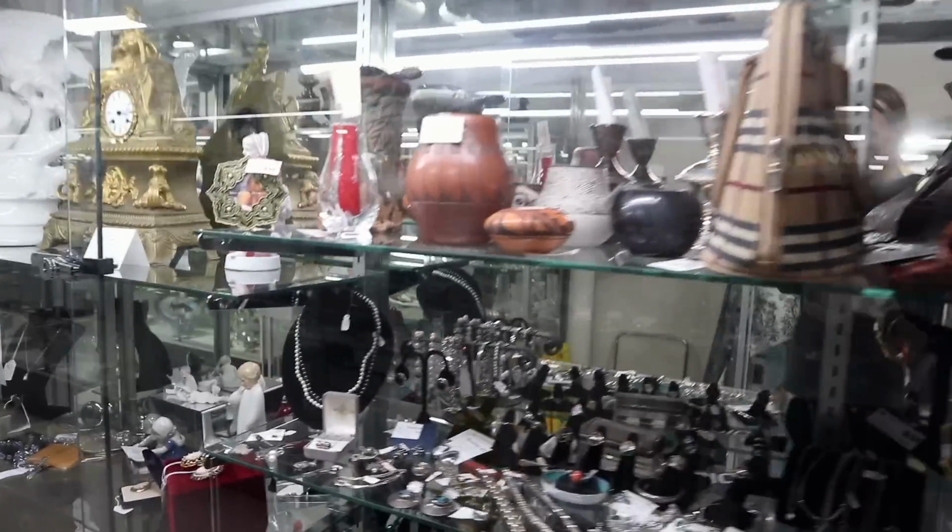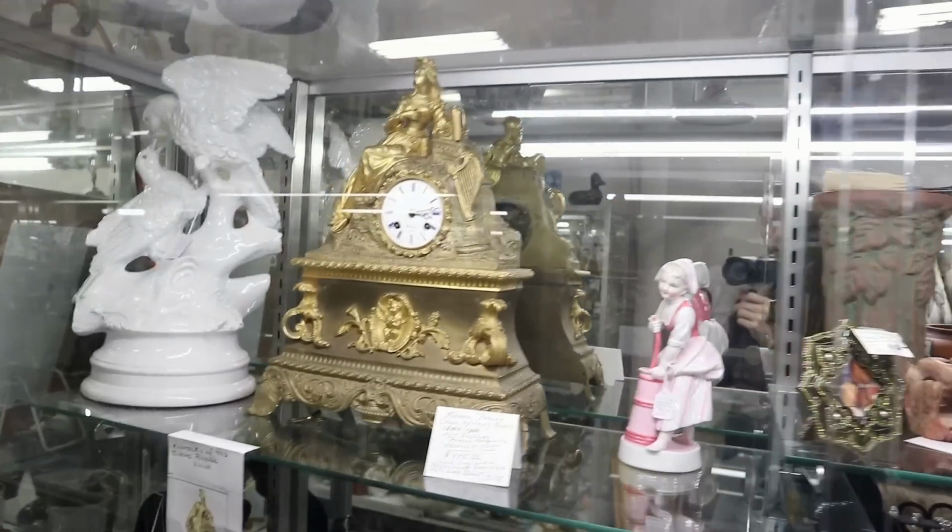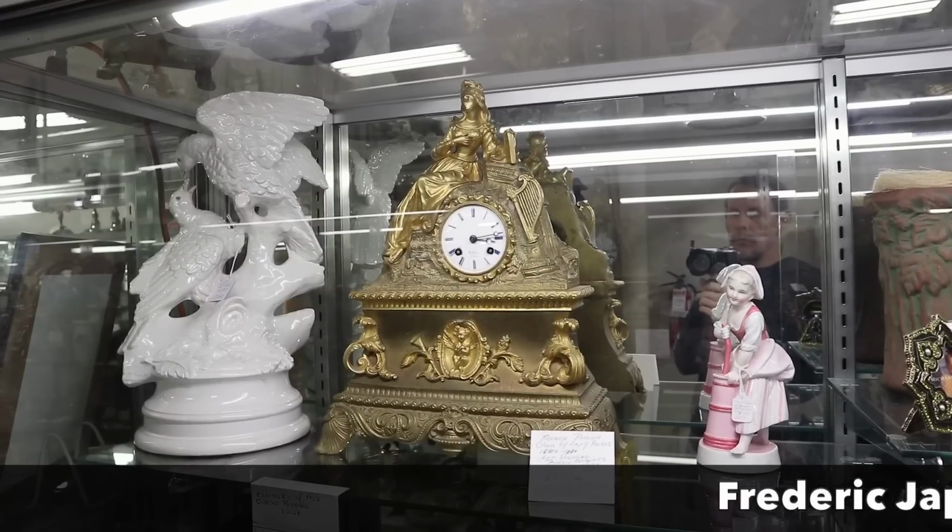There are a lot of showcases here, and there's some very beautiful things in the showcases. I like this Parlor Clock. It's a Japy Frere.